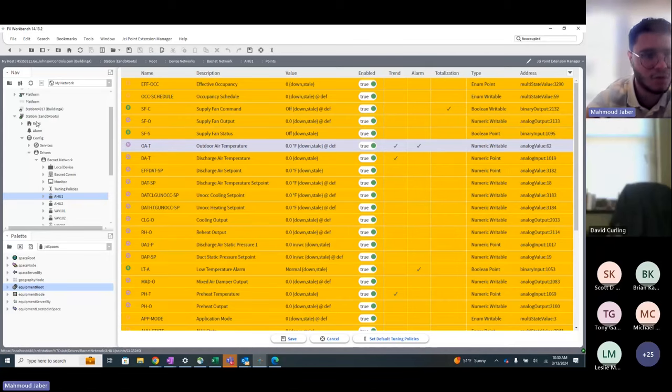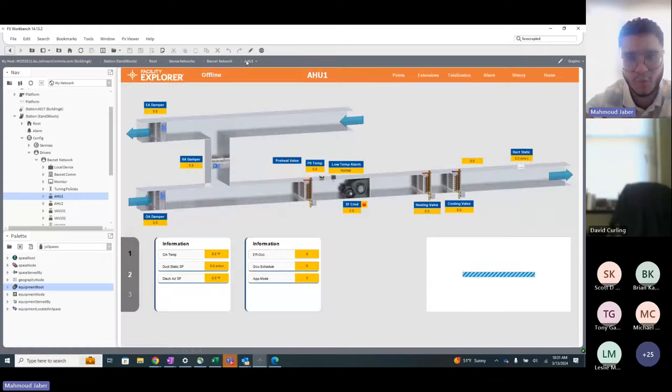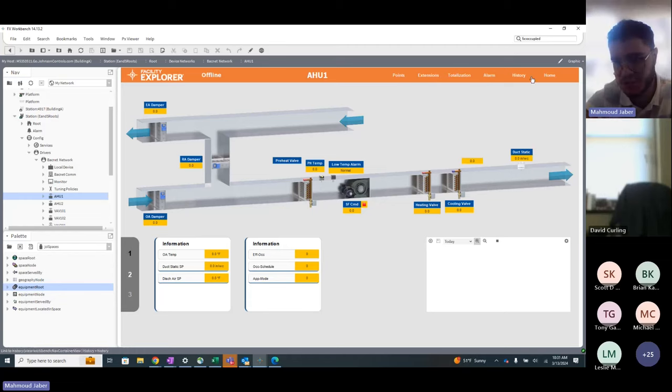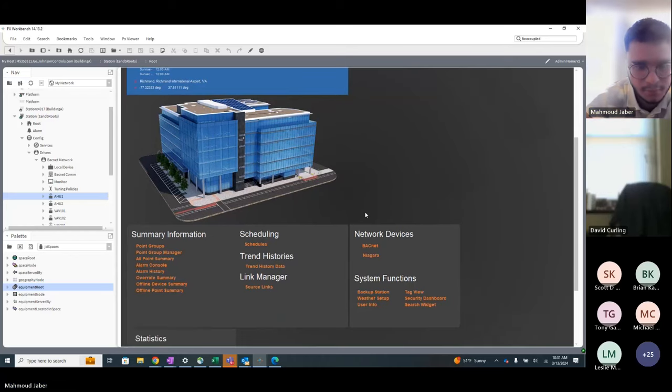I'll go back to this screen. I'll save the changes we just did. Why not? I'll go back to actually HU1 graphic. And that point extension manager that we saw is seen here. I have links to totalizations, alarms, history, and I can go back to home as well. I'll go back to my homepage and click on schedules.